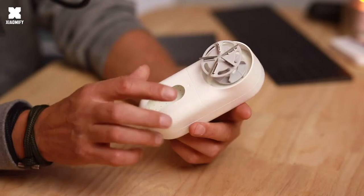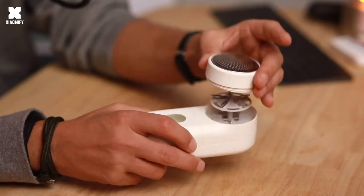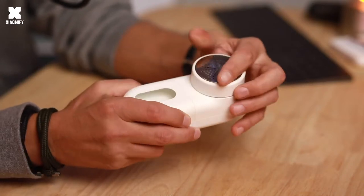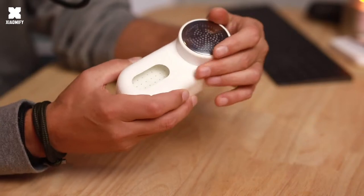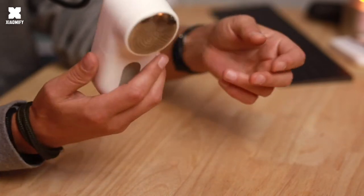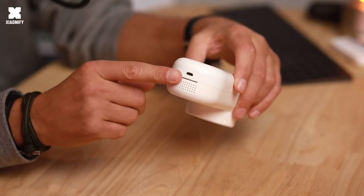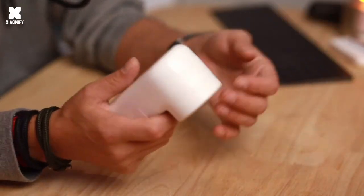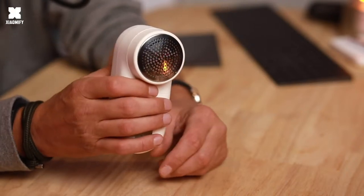So there's just some blades that will spin, and then there's this in front of it. So we'll just cut that off. It's probably very easy and cheap to manufacture this. It's got a decent battery because I've only charged it once. It's got a micro USB port, no USB-C, I know, terrible. But this one's been out for a while, so maybe that was before they started doing that.